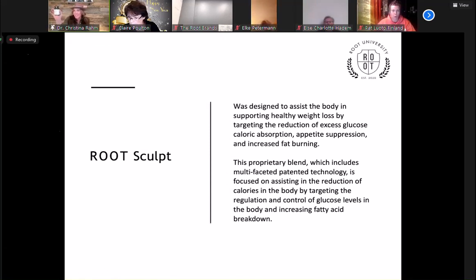Root Sculpt. All the bottles, by the way, guys, have been changed to these amber bottles, so they're more professional. It was a lot more expensive for the company, but we wanted better containers that would keep the heat out, and we used different products in the bottle so that it would not leach into any of our formulas. We're going a step further with everything, even packaging at Root.